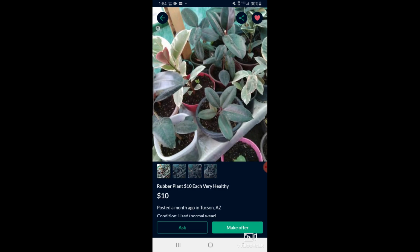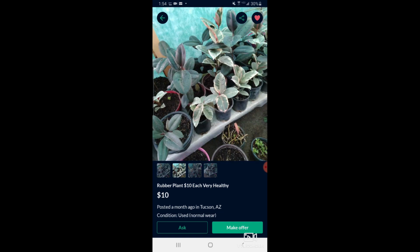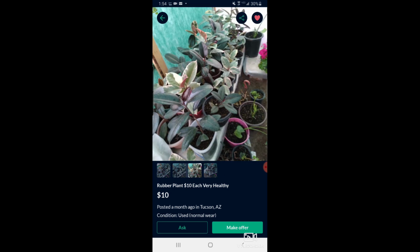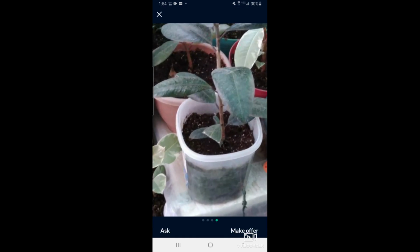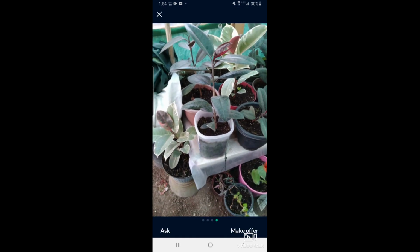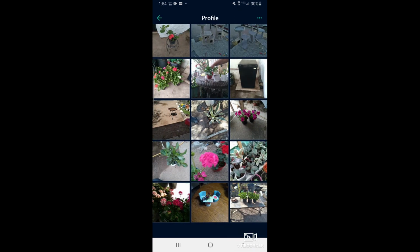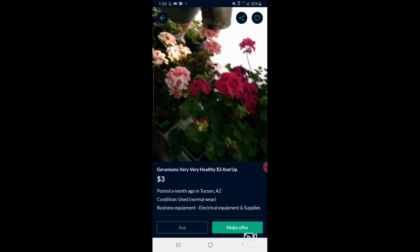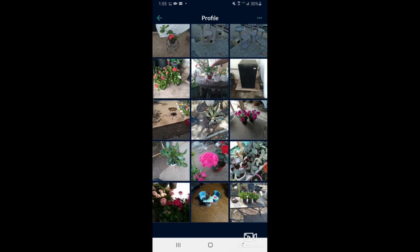And he has some rubber leaf plants. These were big and popular like in the 80s and 90s. A lot of people had these in their offices. There's a special spray you can buy for rubber plants where you can spray them and make them look like they are shiny and almost fake, if you will. Let's see if you can zoom in. Yep, not too bad. And those are going for $10 each. And I think more geraniums. Not a bad deal. Not a bad deal.